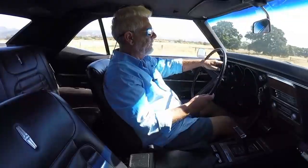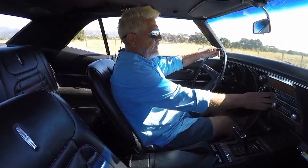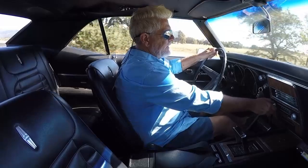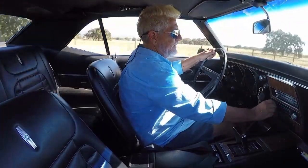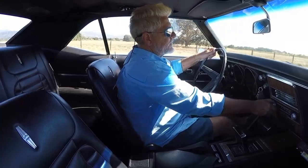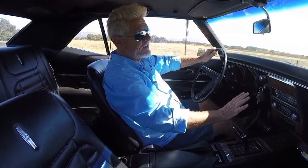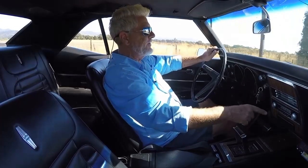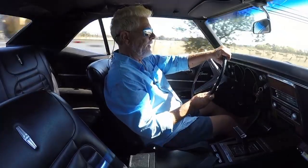So inside here we have a working speedometer, odometer, fuel gauge is working, the fan is working for the ventilation system. I've got the radio here. Let's turn that on. Oh, you know what? I'm sorry. The factory radio has been bypassed, I think, almost probably since the car was close to new, if not new, because it has an aftermarket under-dash 8-track tape player, and that does actually work.